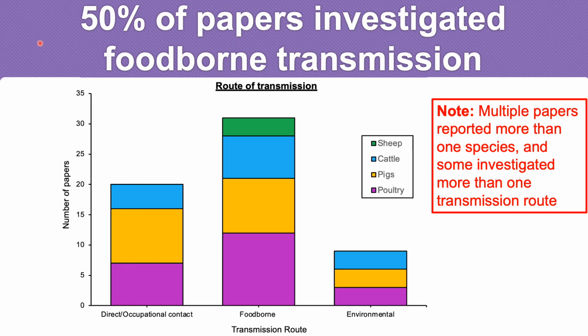50% of papers investigated foodborne transmission. The note here is that multiple papers reported more than one species and some investigated more than one transmission route. The graph here is showing the 3 different routes of transmission and how many papers reported on them. As we can see, foodborne transmission is the most reported. This is followed by direct/occupational contact, so people working in the agricultural sector, slaughtermen and farmers, and finally environmental transmission. This is the lowest reported group, and this could be significant because at the moment the focus is solely on foodborne transmission within the government and also direct/occupational contact.